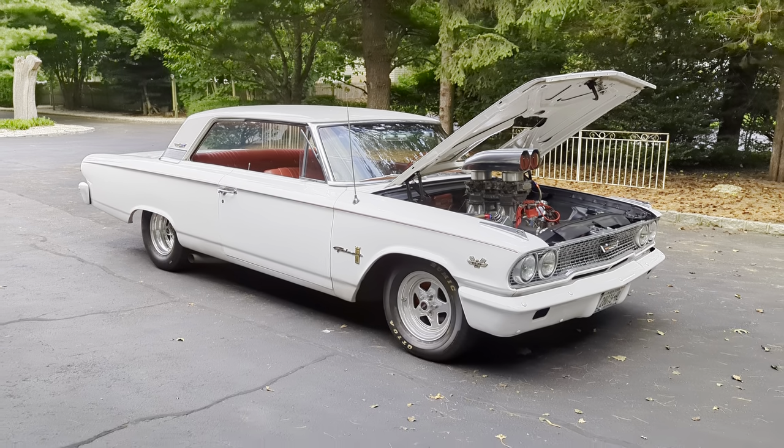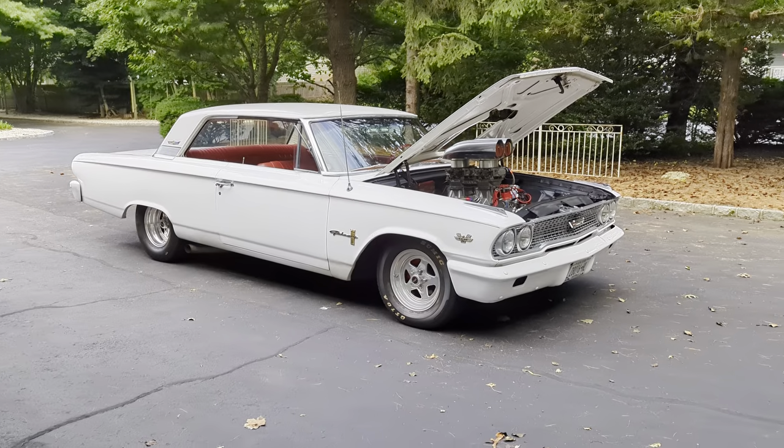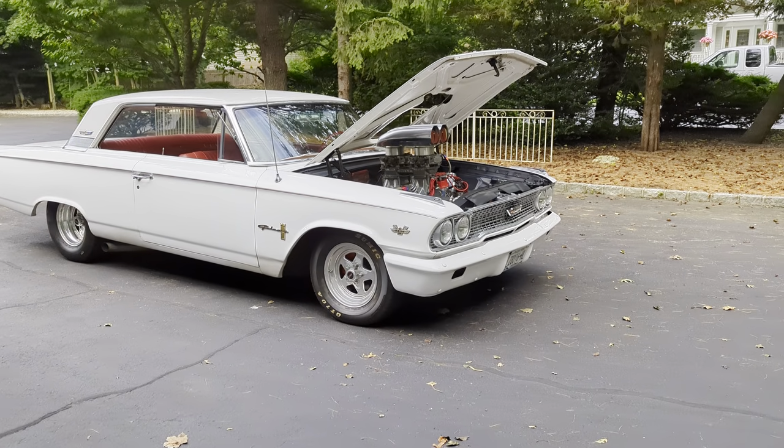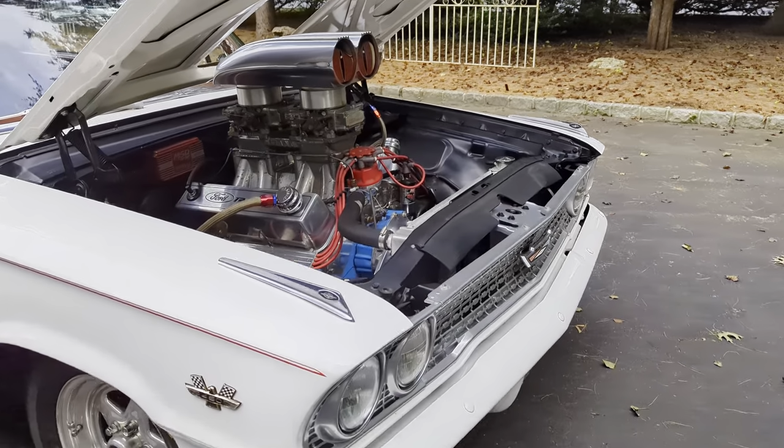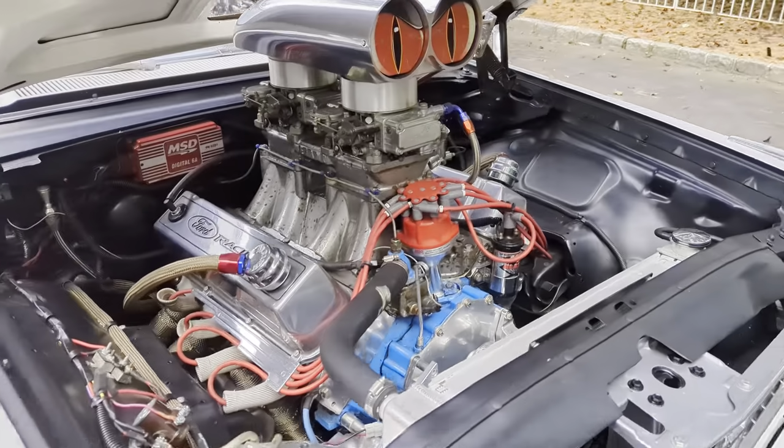Today we have a 1963 Galaxie 500 Hardtop. Really cool big tire car. It's got a mini tub out back. And under the hood, we got a little something special here. It's a 460 big block.